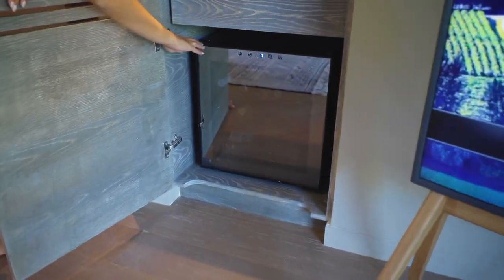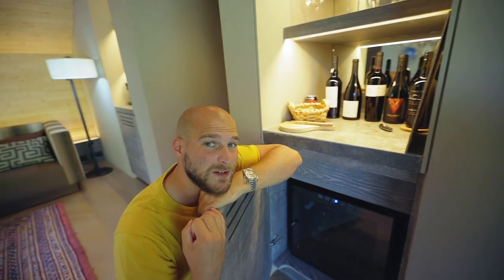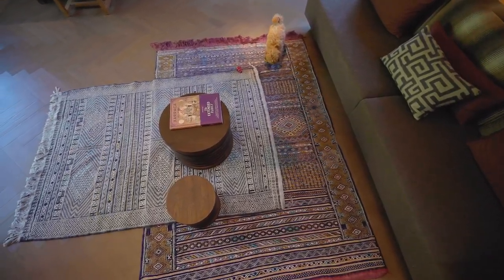Also, when was the last time you stayed at a hotel room that had its own wine fridge? I like my wine at 11 degrees. So Six Senses, they actually allow dogs to stay with you here. So if you have a dog and it's under 7 kilos, you can feel free to bring your little puppy.